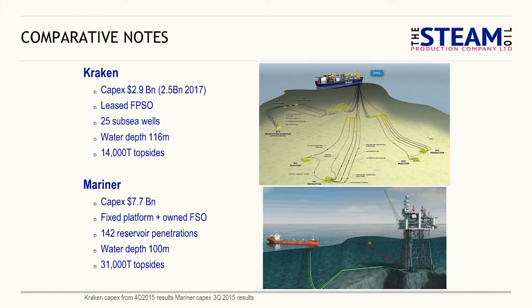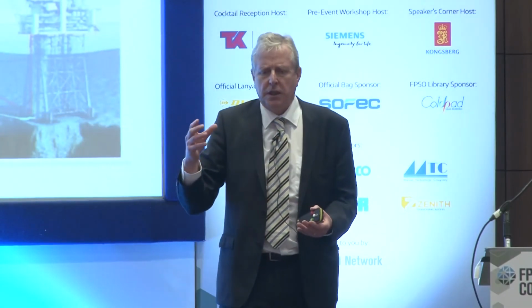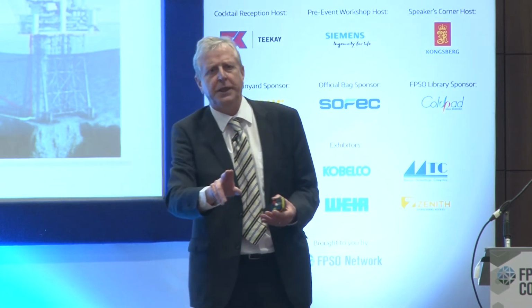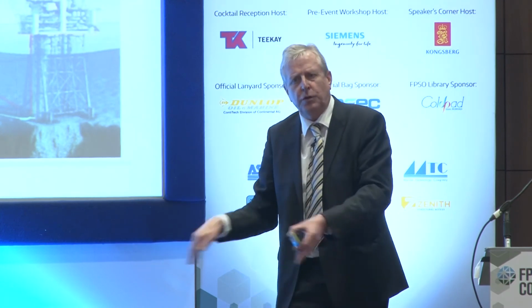The topsides is pretty classical. Now, Mariner, a large oil company, can afford to finance the 7.7 billion, so they own all of the facilities there. They've put in a fixed platform because they've got 142 reservoir penetrations. So there's about 78 wells, and then there are multilateral dual completions off a lot of them. So it's sort of splayed out from their central platform.